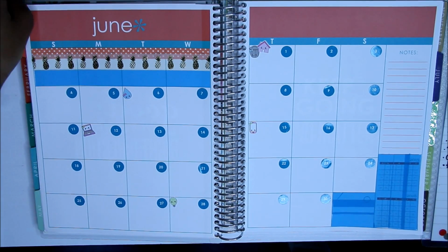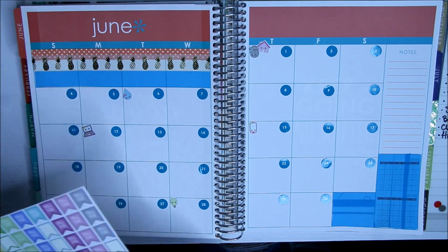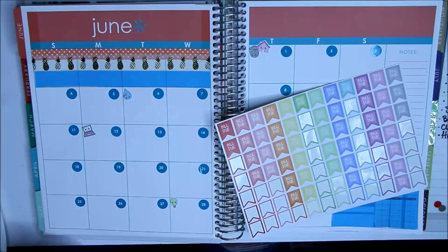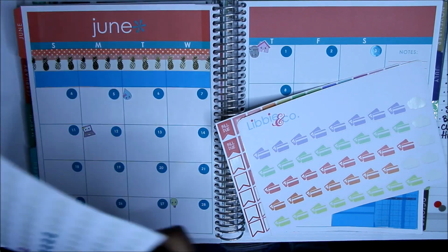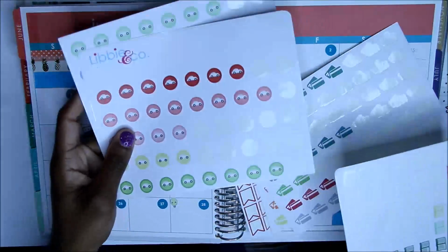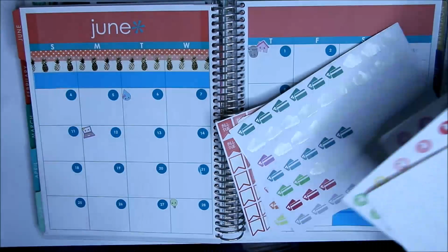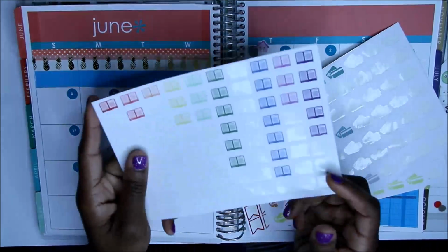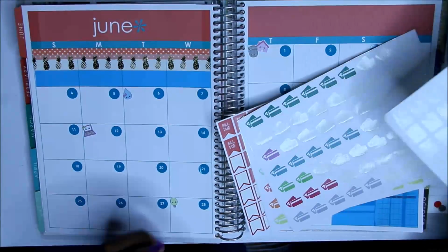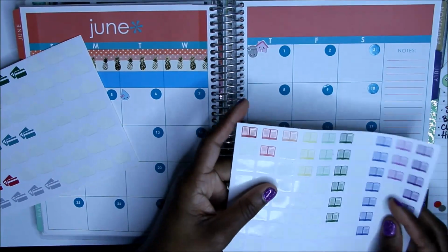And the next thing we'll do is add in our debt payments and whatever bills we have due. So we're going to use these bill due flags as well as some credit cards for the debt payments. Okay guys, and I also grabbed these little car icons as well as books for my hubby's student loan. So I'm going to add these in. Actually with this one, this is part of one of our goals for the month, but we are going to be nearly paying that off this month, which is super exciting. So let's just start with that one.